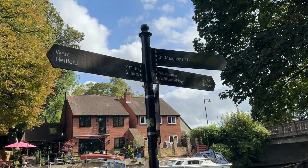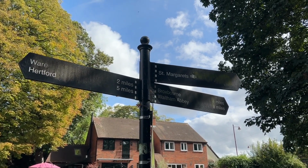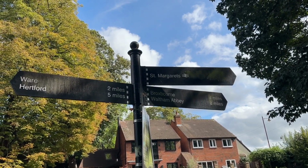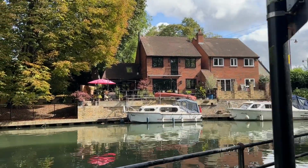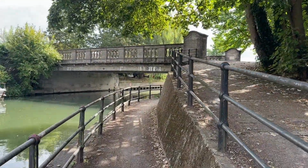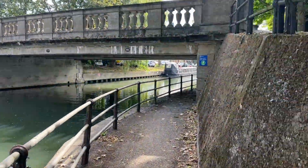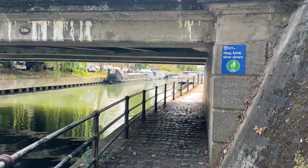Okay, so there's a nice little useful sign. Ware 2 miles, Hertford 5. St Margaret's Station at Stansted St Margaret's is just up here if it's a good place for you to rejoin public transport, or you could carry on to Broxbourne and Waltham Abbey. As mentioned before, I'm carrying on to the station called Rye House, which I think is probably about 1.5 miles to 2 miles from here. It's not far, but that will be the end of this walk today, and where the next one will start up from as soon as I can possibly do that.